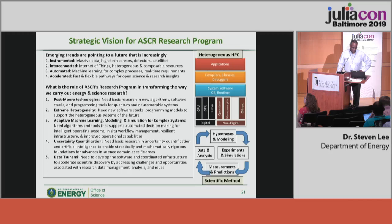The next five at the bottom there, we're thinking in terms of post-Moore technologies: what comes after the current generation of technologies, and what basic research do we need to do now to prepare for that. Extreme heterogeneity: you have GPUs and CPUs and TPUs and quantum and neuromorphic, an extreme and diverse range of memories and processors and interconnects. It's not enough just to put those together, but how do you make them useful to the scientists? Things are becoming more adaptive with the modeling and the computing and the use of data. So that's another thing we have our eye on.